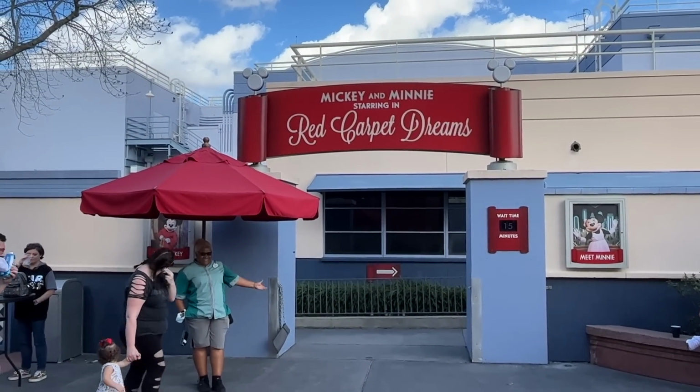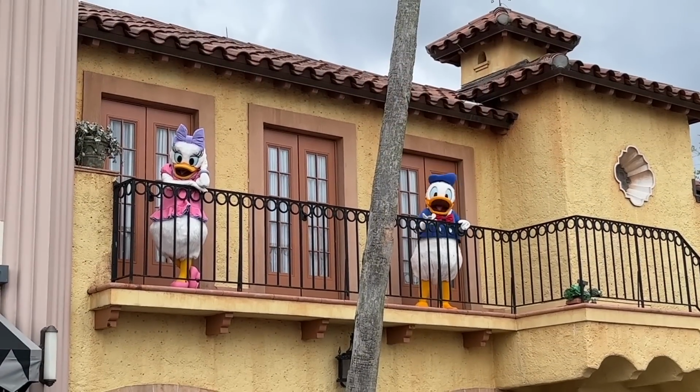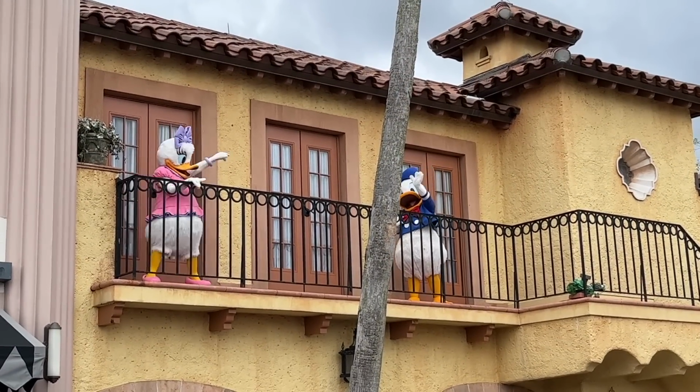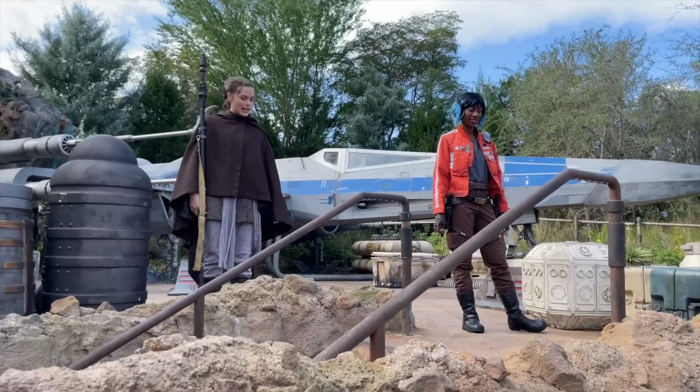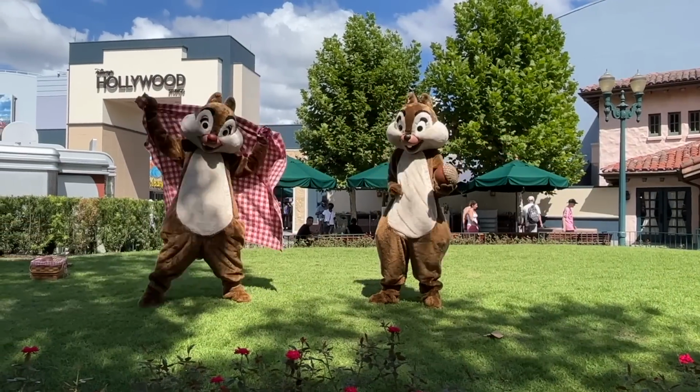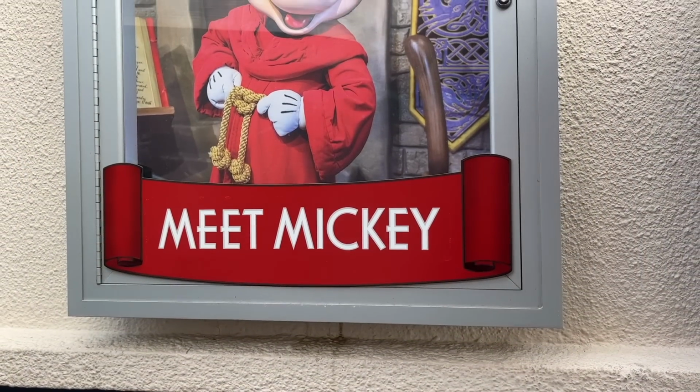There are several different opportunities to see your favorite characters around Hollywood Studios, aside from just the Hollywood and Vine Character Dine. You're going to find character sightings several times throughout the day around areas like Galaxy's Edge and Toy Story Land. You may even get to see Chip and Dale have a picnic on a patch of grass close to Hollywood Brown Derby if you're lucky. Specific meet and greet stations can be found around the park too.